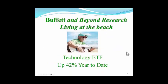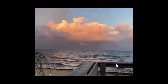Goodbye summer. And we're going over the technology ETF today, which is up 42% year to date. So we're really doing some great work here in these ETFs. And remember, folks, if you want to live on the beach like Jimmy Buffett, you've got to learn how to invest even better than Warren Buffett.